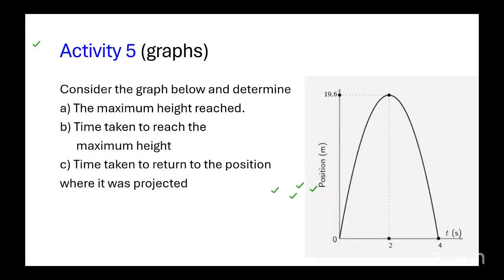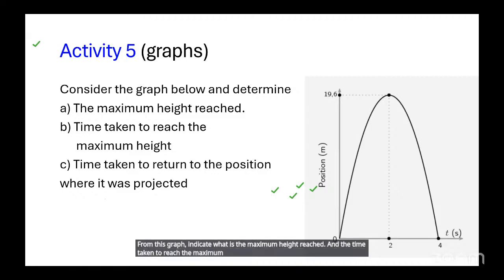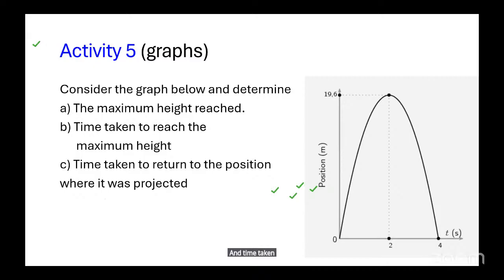And just an activity here, you are given a graph like this. They say, from this graph, indicate what is the maximum height reached and the time taken to reach the maximum height, and the time taken for this projectile to come back. You remember the parabola?